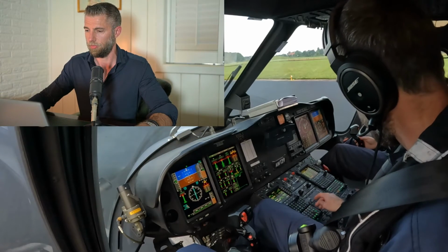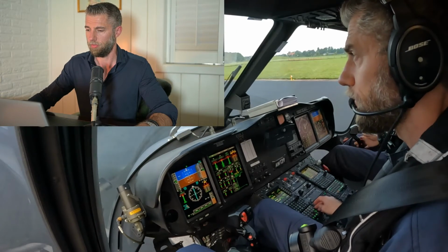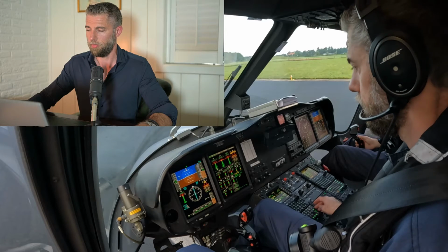Bluebell 15 Alpha, runway 21, ready. Bluebell 15 Alpha, wind 190 at 8 knots, maximum 12, runway 21, cleared for takeoff. Cleared for takeoff 21, Bluebell 15 Alpha.